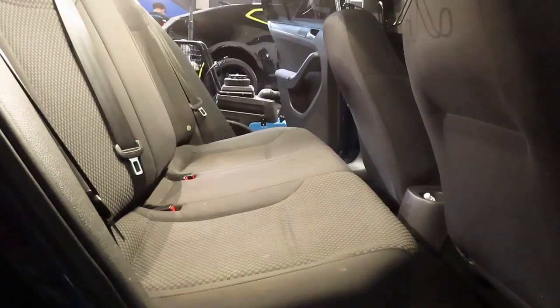All right, what's up, everybody? We're about to detail this vehicle, this Jetta, right now. The seats are pretty dirty, so we're about to give it a good makeover and go from there.